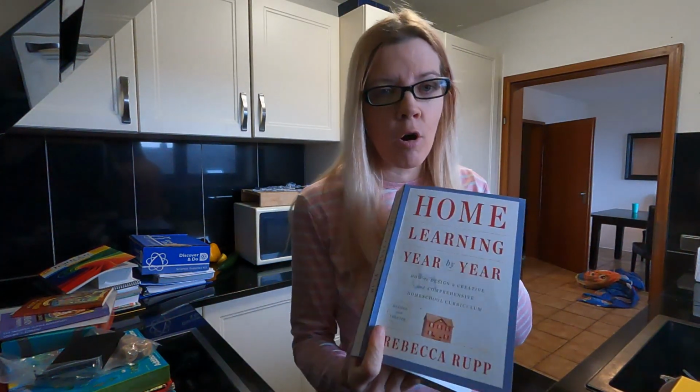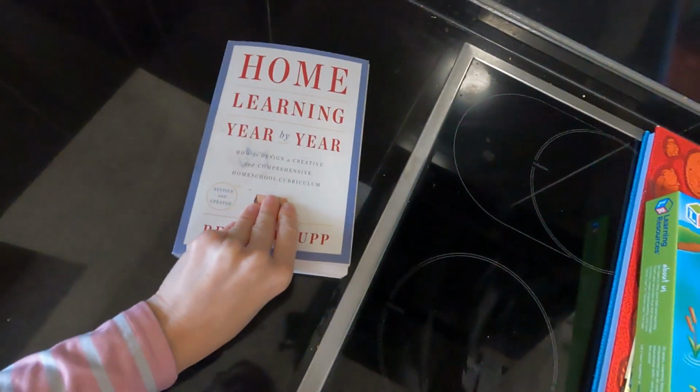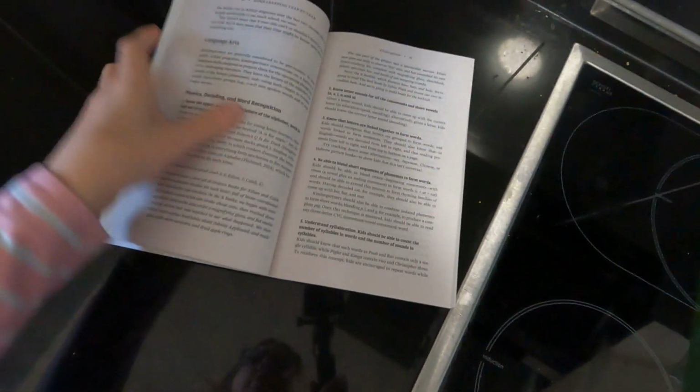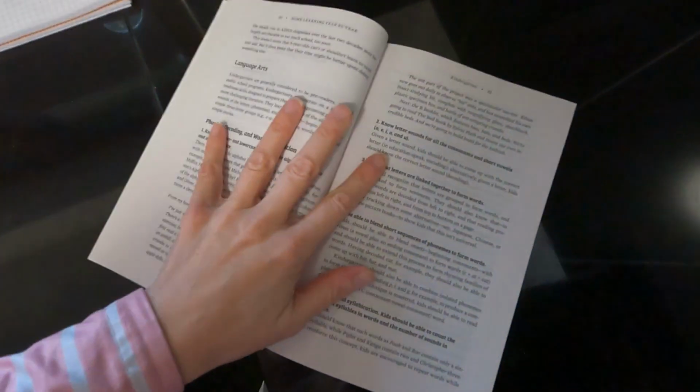Okay, so this is the home learning year by year. And what I love about the home learning year by year is I use it to make my report cards. I guess you call them report cards, or I don't know what you call them, transcripts.